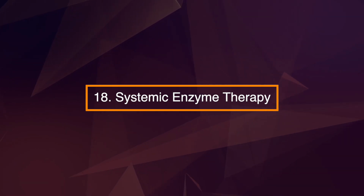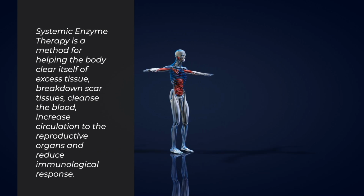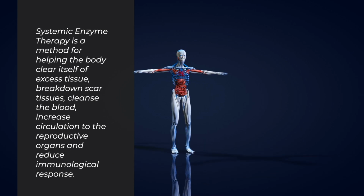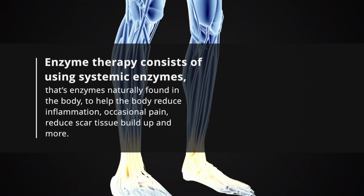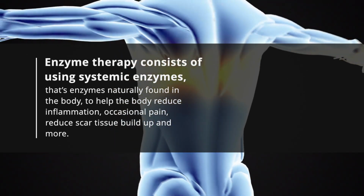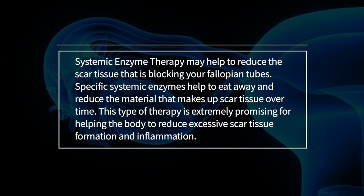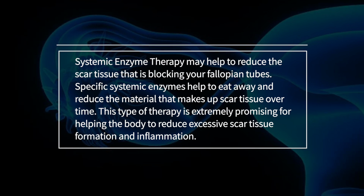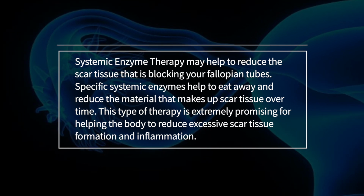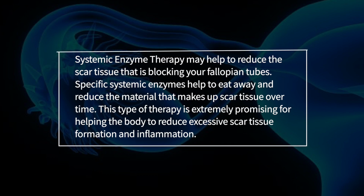18. Systemic enzyme therapy. Systemic enzyme therapy is a method for helping the body clear itself of excess tissue, break down scar tissues, cleanse the blood, increase circulation to the reproductive organs, and reduce immunological response. Enzyme therapy consists of using systemic enzymes, that's enzymes naturally found in the body, to help the body reduce inflammation, occasional pain, reduce scar tissue buildup, and more. Systemic enzyme therapy may help to reduce the scar tissue that's blocking your fallopian tubes. Specific systemic enzymes help to eat away and reduce the material that makes up scar tissue over time. This type of therapy is extremely promising for helping the body to reduce excessive scar tissue formation and inflammation.